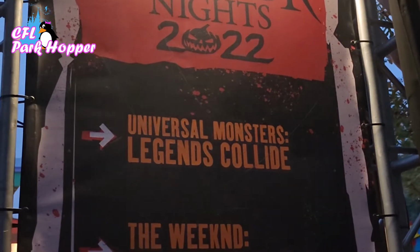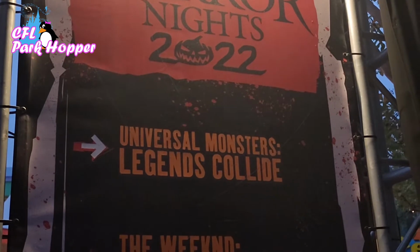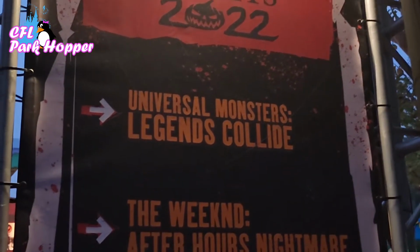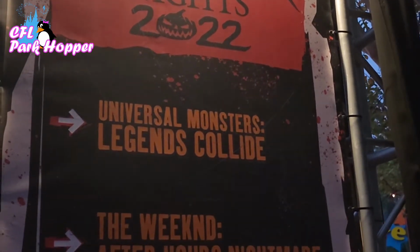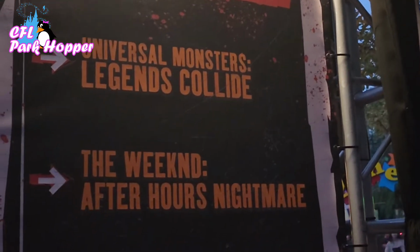Last year was the Bride of Frankenstein, and a couple years ago, they had a Universal Monsters house in 2019. And then, of course, in 2020, they didn't have this. So, there you go. It's been for the last 3 seasons that they've had Halloween Horror Nights. They've had a Universal Monsters house. So I'm really excited to check both of these houses out.